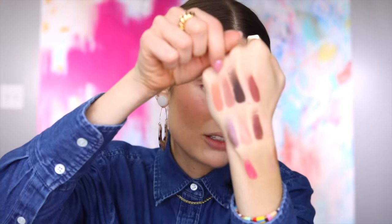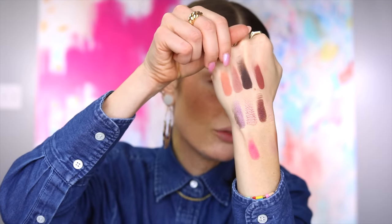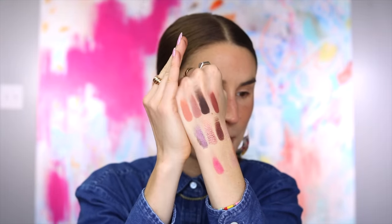Like of course, this color just sings to me. But I love that these two right here are the same saturation level. Like they're the same amount of color, but one is warm and one is cool. I'm telling you, Tyla knows color theory and she knows makeup theory.